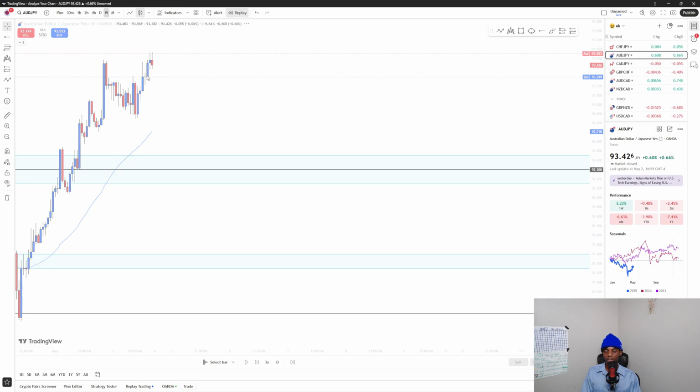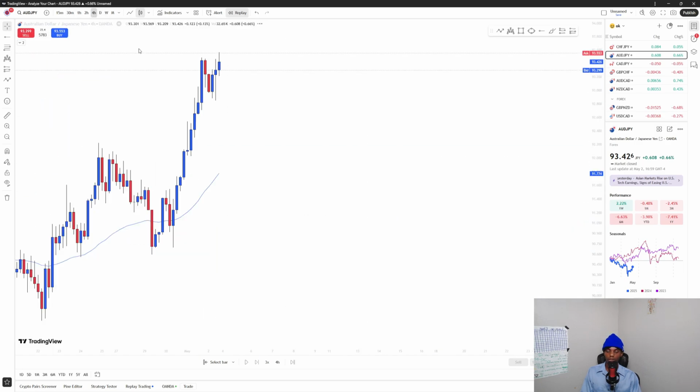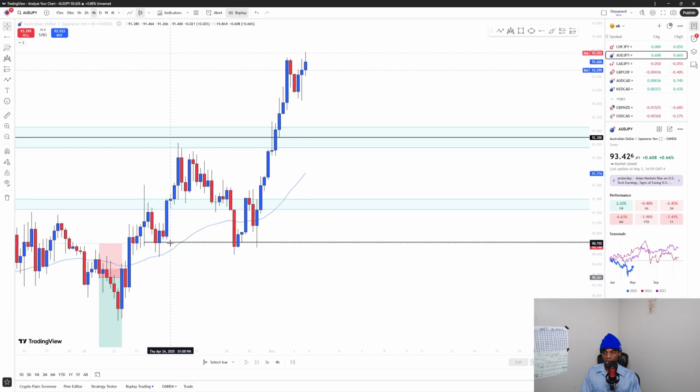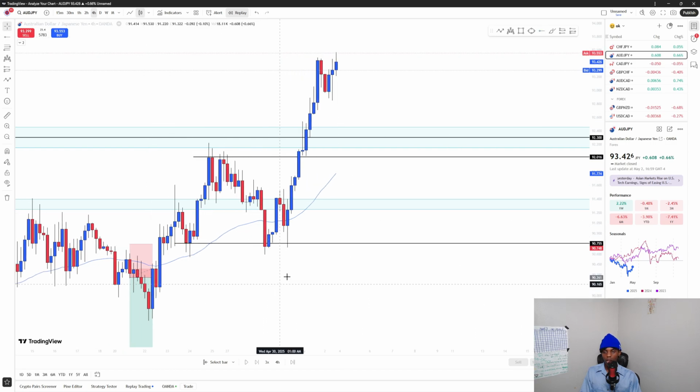AUDJPY weekly time frame, we were retesting round psychological level 300. 4 hour, we were bullish. This was the higher high and this down here was the higher low. I anticipated for this to shift structure. Price was somewhere around here and then create a pullback. And then in this pullback, we go down to the 1 hour.